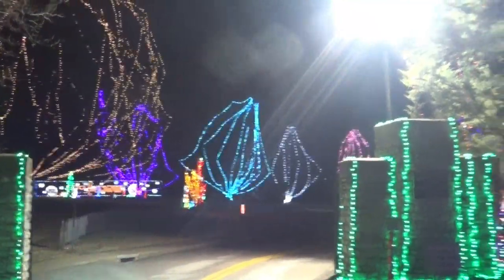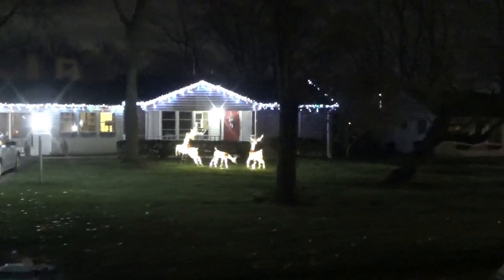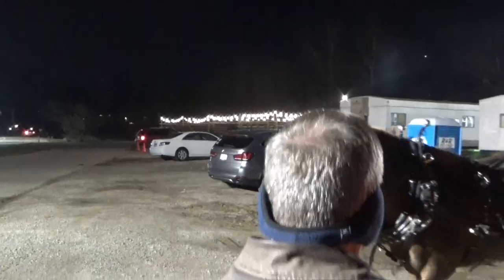I really enjoyed that. Now we're headed back to where we started. If it wasn't raining, it was kind of nice to have this open air. I know. I'm glad it worked out this way. You can even see lights on the way back from the houses that decorated already. And they have a Christmas tree lot over there too. So if you need a live Christmas tree, you can come here and do that.